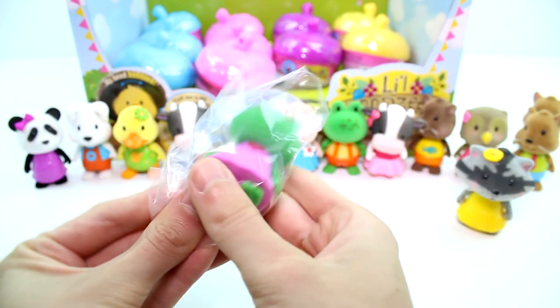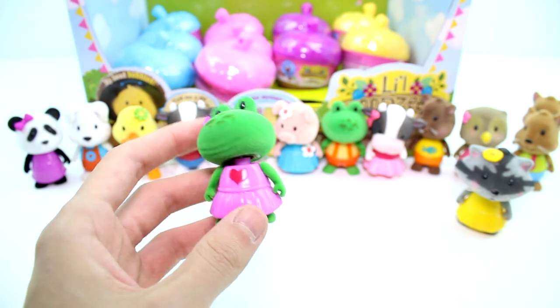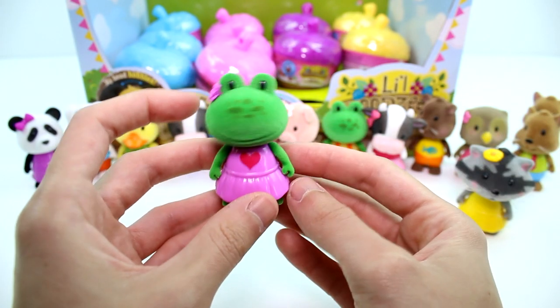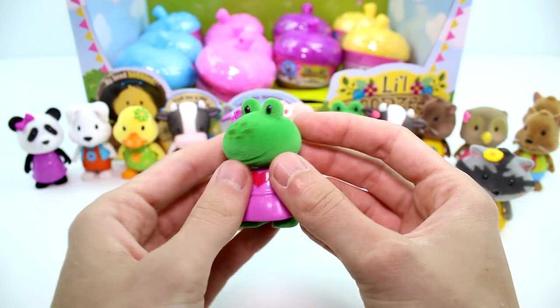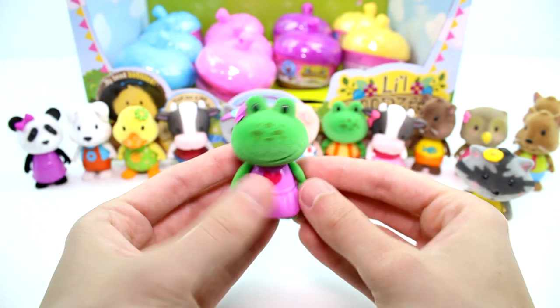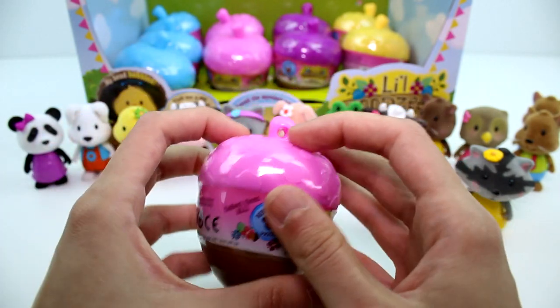Okay. We got a new one. We got the Girl Froggy. This one is Farley Frog. She's so cute. I love the frog's faces. They're just so nice. And then let's go ahead and open the next one.